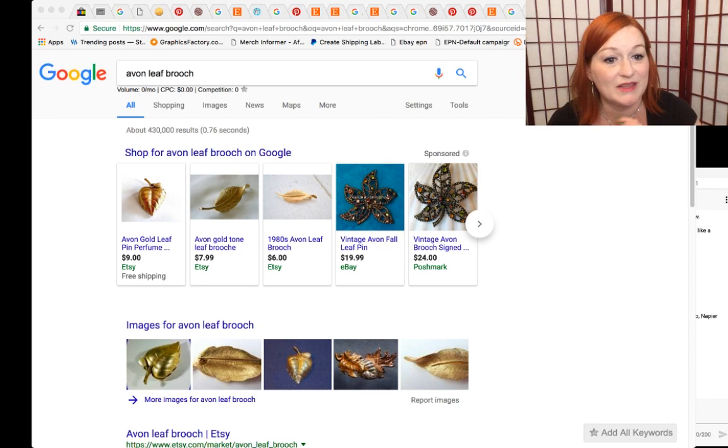Okay. So next up is this leaf, which is also an Avon. Looks like a little leaf. I'm a leaf in the wind, right? So here's one that's up for sale for $7, $6. Not a whole lot, but hey, it was in the lot of stuff. I was like, let me just take all of it.